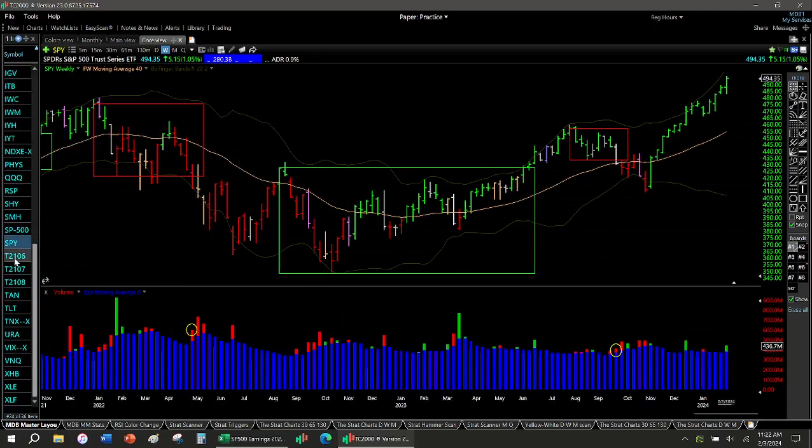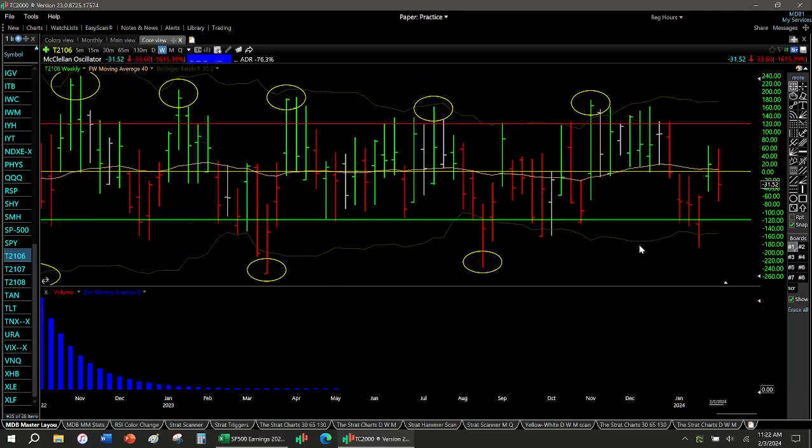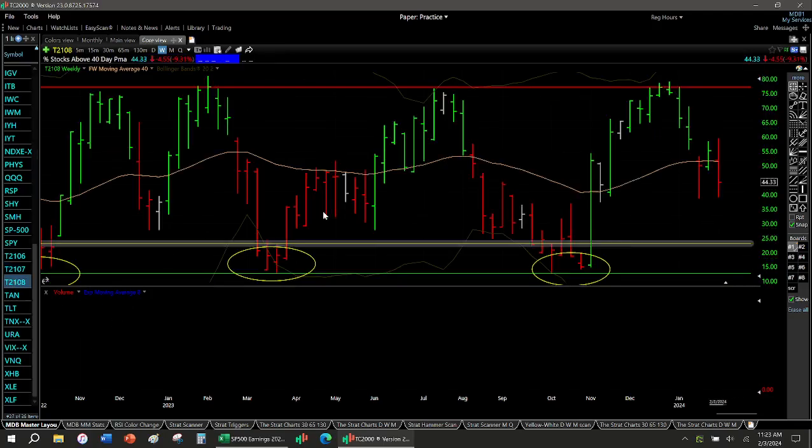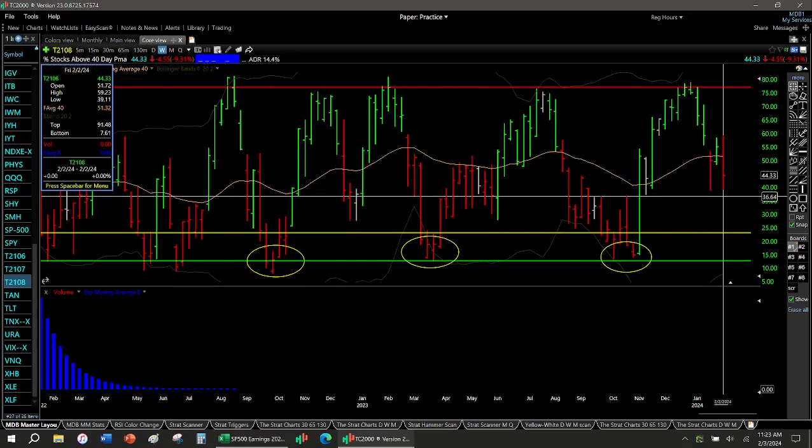Let's see here. Some sentiment. Mixed. McClellan oscillator. Oh my God, it's already been 15 minutes. We're only on list 1. We gotta get going here.